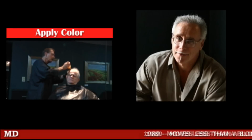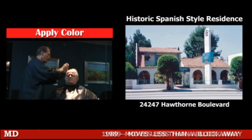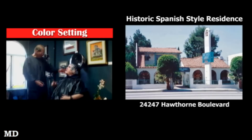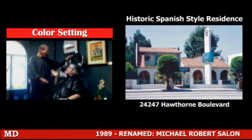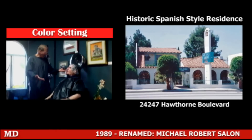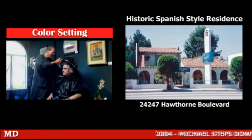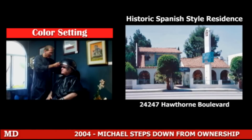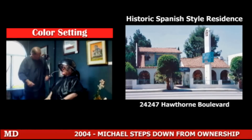So they moved their operation less than a block away into an historic two-story Spanish-style residence. With 2,500 square feet of floor space, the newly renamed Michael Roberts Salon became the largest and most luxurious salon in the South Bay. In 2004, Michael made the decision to step down from an ownership position and turned his interests in Michael Roberts Salon over to his longtime partner, Robert Allen.